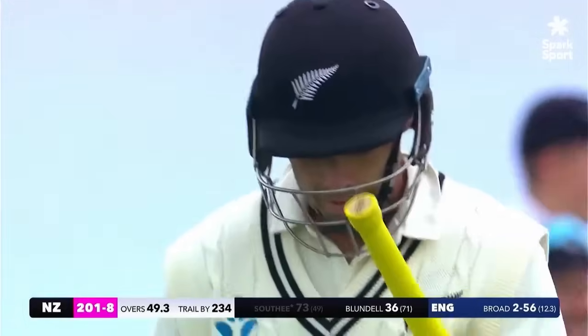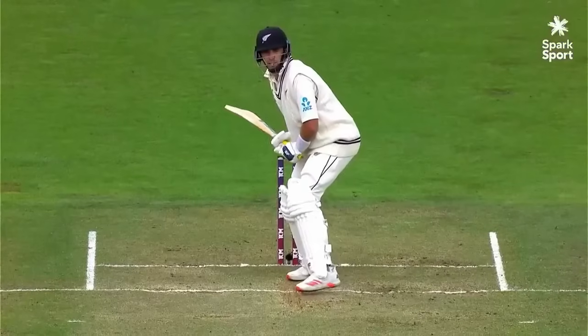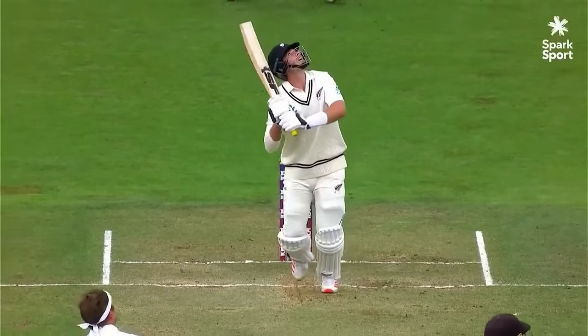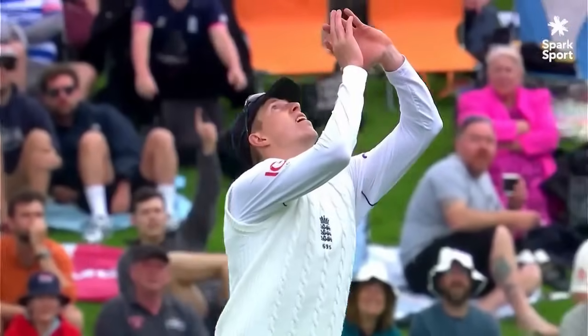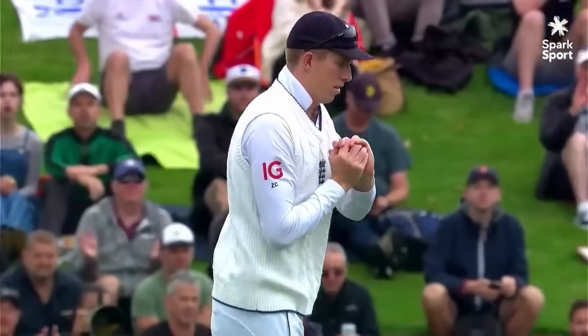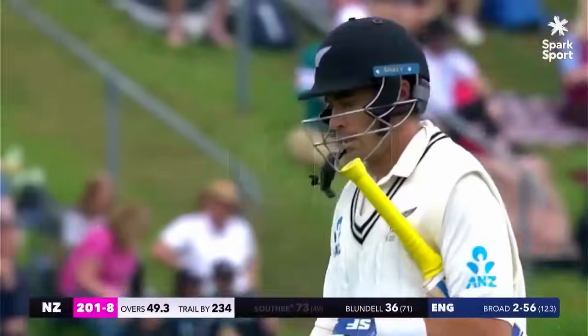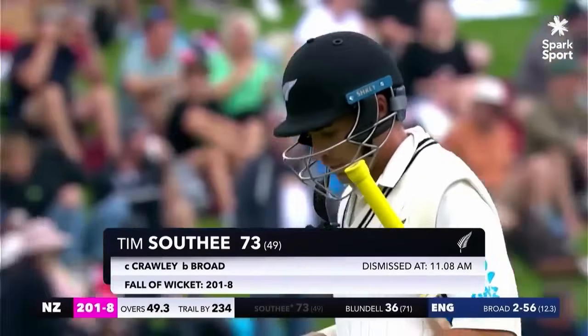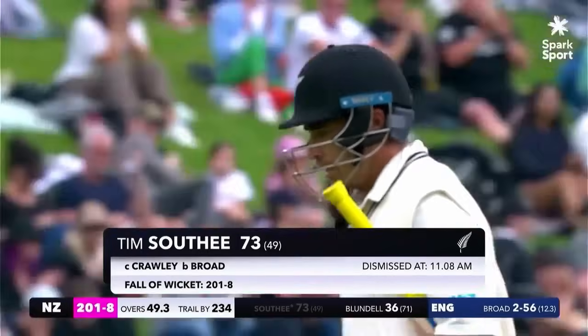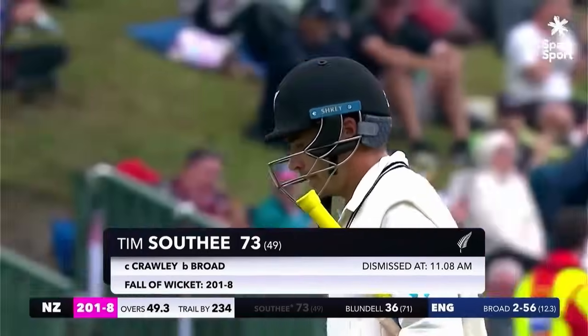Still 234 behind. But that's a highly entertaining knock from the captain. It was. He'll be disappointed with the finish of it. Got the elevation. You can see the disappointment. Good catch by Crawley. Broad gets his man in the end. No damage done with the drop from Leach. An entertaining and exciting innings from Southey of 73 from just 49. New Zealand 201 for 8.